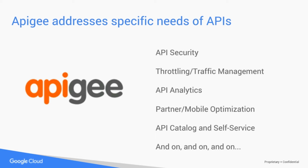That's not going to bode very well for the future of our API program. So we still need to think about those types of things, along with analytics. We want to understand how people are using APIs, how they are leveraging these. If we see an uptick in traffic, we want to track down the application or the user responsible for those. These are all the things that Apigee does.